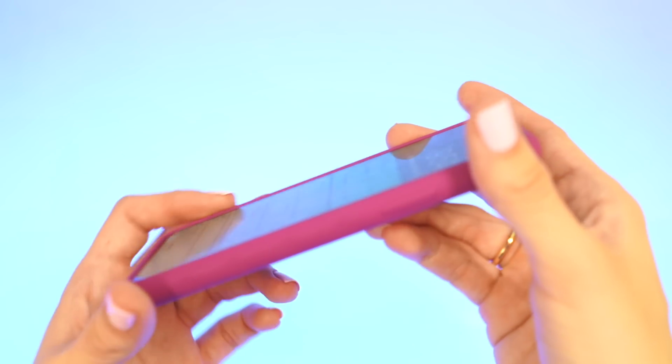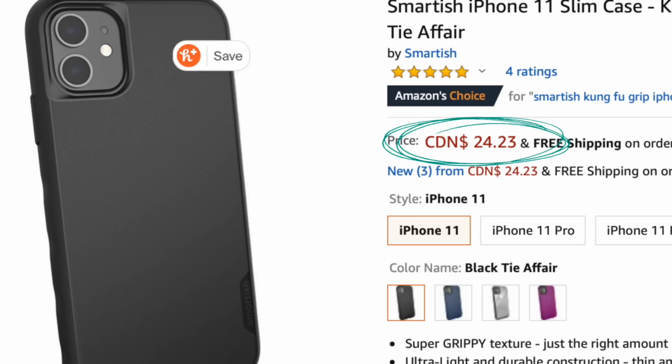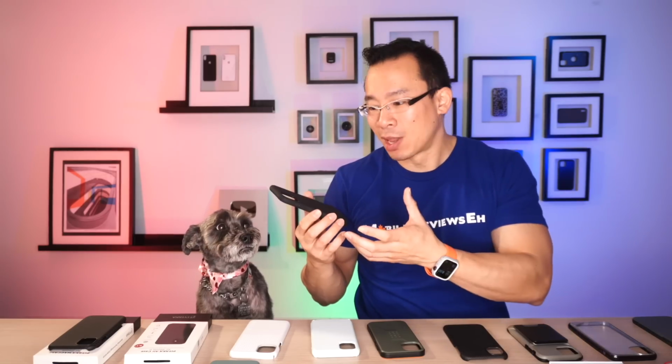Now the Smartish Kung Fu Grip case will make you think you've mastered control over gravity because of just how well the case handles. It's a well-designed TPU case with great texture along the edges. I'll say that the case is also a smart-ish purchase, as it's a great product for the price. Honestly, it's about 24 bucks, which is $20 cheaper than this brutal Totally case.